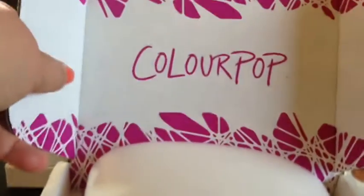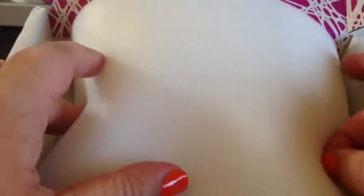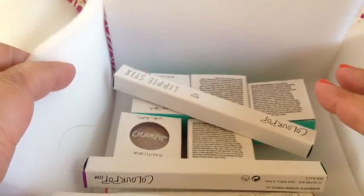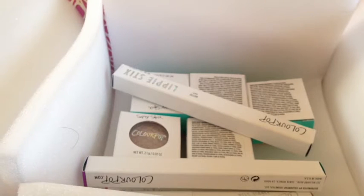And when you open it up, it has a pretty cool inside with ColourPop logo, and then all this foam to help protect it. This is what I'm talking about. They like uber pack their merchandise. And I opened it up and I'm like, this is not what I ordered. I actually got someone else's order.